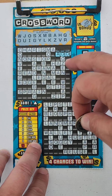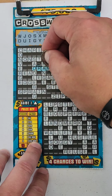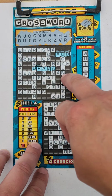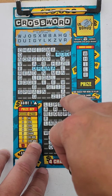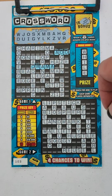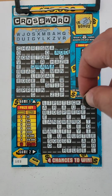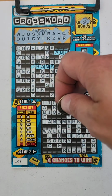What else do we have up here? Drama. D-R-A-M-A. All right, I got two. Legal, no E. Man, no N. Stir, no T. Zip, no P. Rap, no P. All right, so nothing on the top game. Moving on to the bottom one. Lipstick. L, no P. Pro, no P. Tap, no P. Q, no E. Label, no E. Landmark. No N.